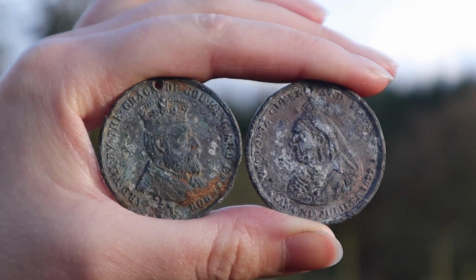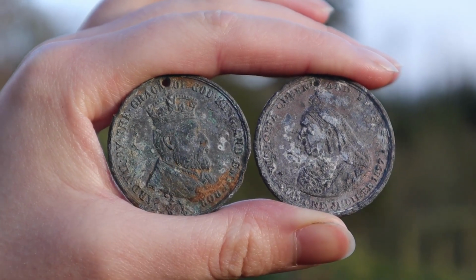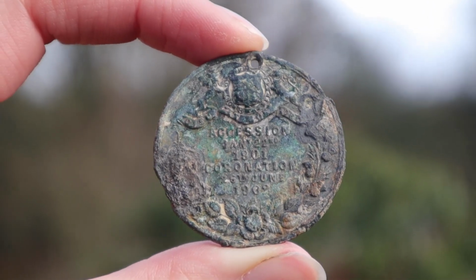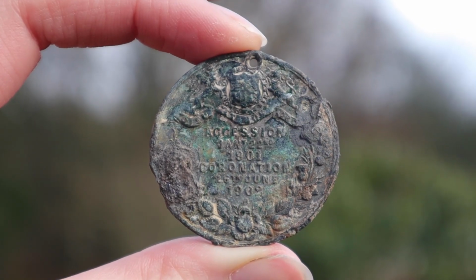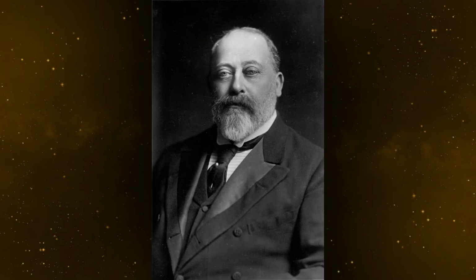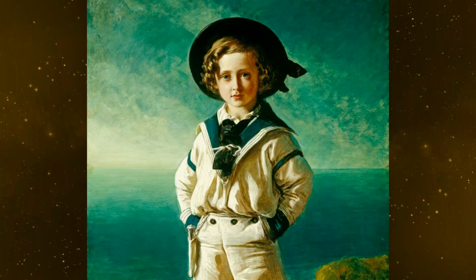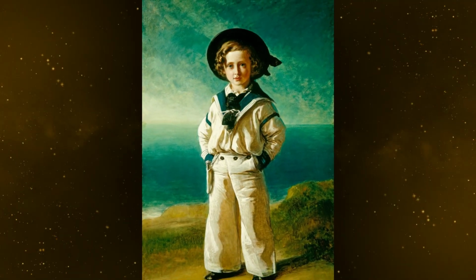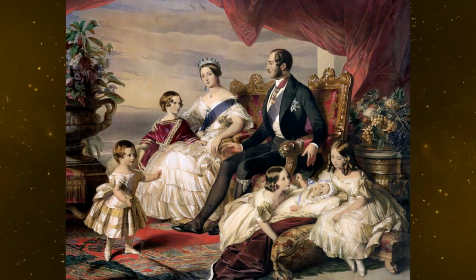A few months ago, we found a medallion commemorating Queen Victoria's Diamond Jubilee in 1897. This time we found a similar medallion commemorating the accession on the 22nd of January 1901 and the coronation on the 26th of June 1902 of her son Edward VII, who reigned until his death in 1910. Albert Edward, affectionately known as Bertie, was born at Buckingham Palace on the 9th of November 1841 and was the eldest son of Queen Victoria and her husband Prince Albert of Saxe-Coburg and Gotha.